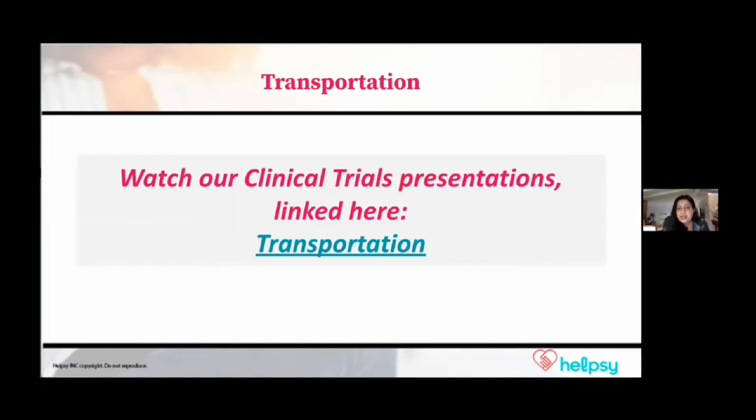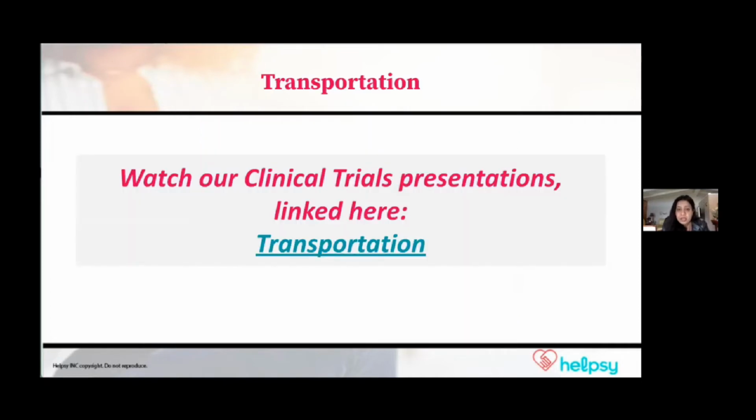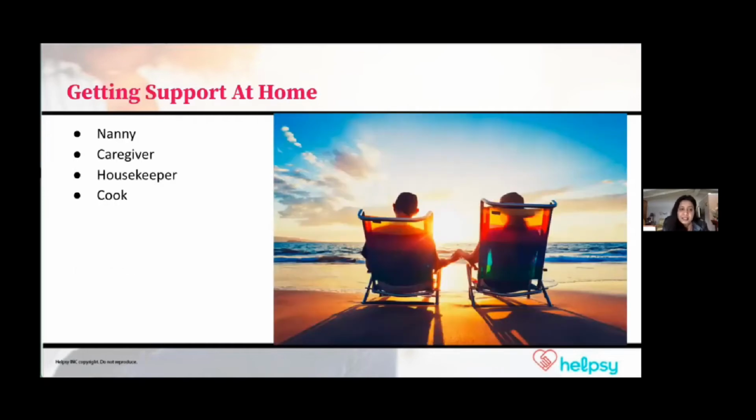Transportation, this is something you'll want to figure out, how you're going to get there, how you're going to get back, who can help you with this. Again, for transportation, there are some community resources that are available and different options. So you can check out the transportation related presentation in our NCC module. Now, when you're going through radiation treatment, it can be energy consuming, it can be exhausting.